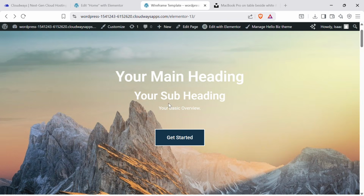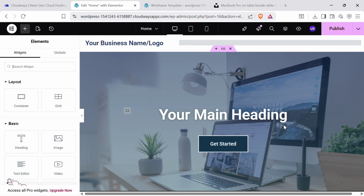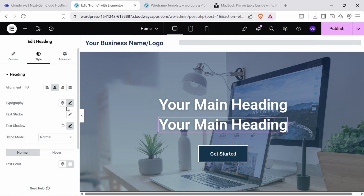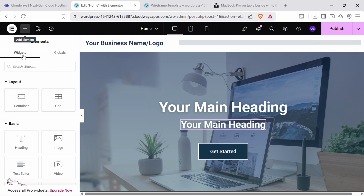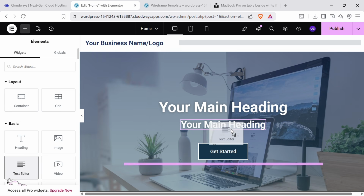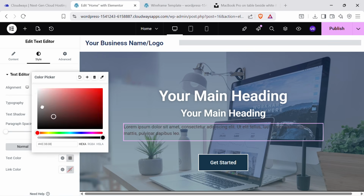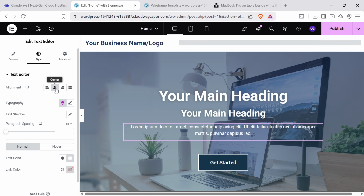So that was not the same as this one we built out here. Here's a quick little way to show you. I'm going to delete that. I'm going to duplicate this, and I'm going to make this smaller. And then we're just going to put a text editor below it, which will make it easier for us to edit. Style, white. And then we're going to center that as well. And obviously you wouldn't have too much written here, but you would have a little bit.